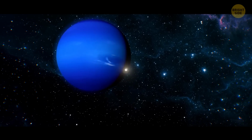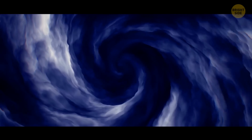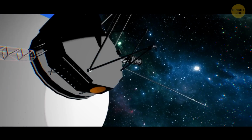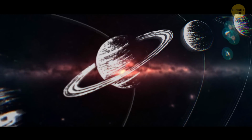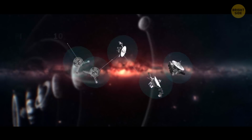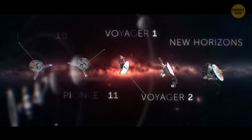Voyager 2 also flew by Neptune and noticed its great dark spot. That's a colossal spinning storm in the planet's southern hemisphere. The storm is the size of Earth and moves at a speed of 1,500 miles per hour. These winds are the strongest ever recorded on any planet of the solar system. In the history of space exploration, only 5 spacecraft have managed to leave the gravitational pull of the solar system. Those were Pioneer 10 and 11, Voyager 1 and 2, and New Horizons.